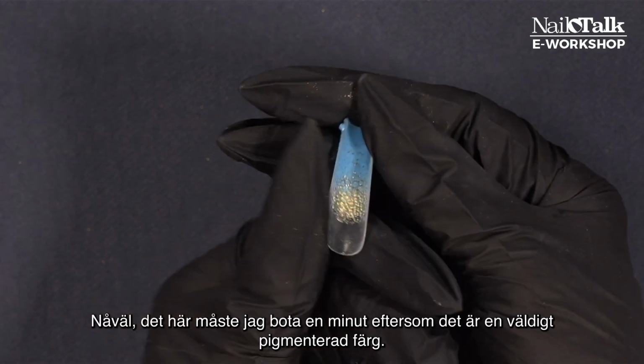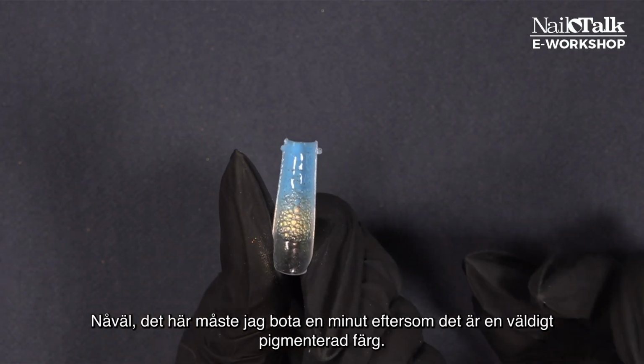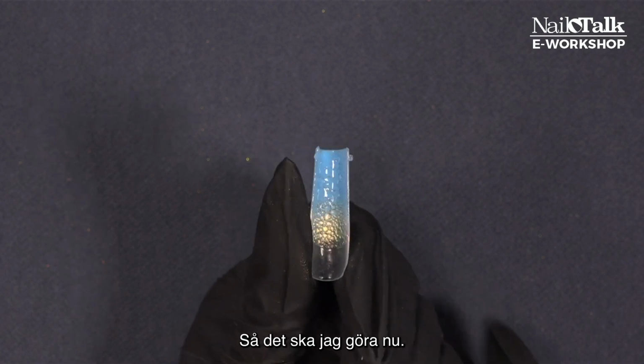Well, this I have to cure for a minute because it's a very pigmented color. And of course, I mixed a white with a blue, so that has to go into the LED for like a minute. So I will do that right now.